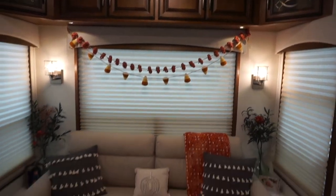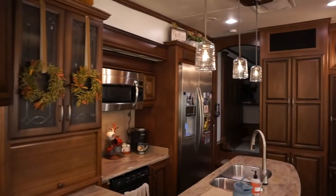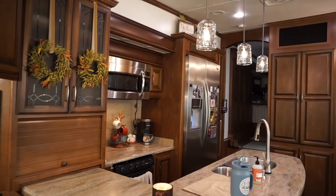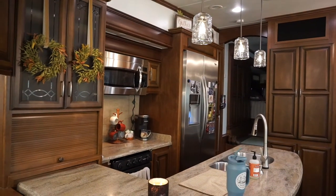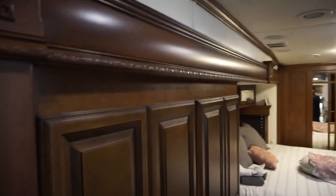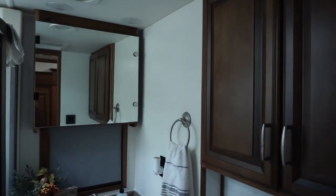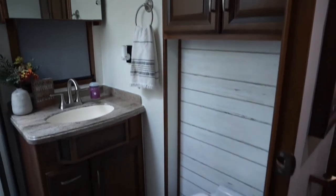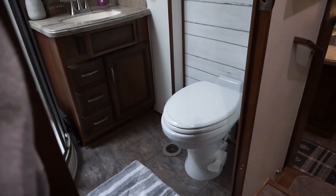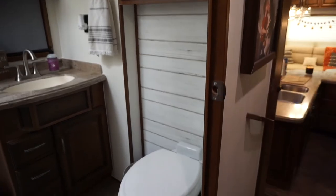All right. So, there you go, everybody. Sweeping around here. All right, let's turn these lights on. See, I went ahead and painted up in here as well. I painted in the bathroom. Boy, it looks good in here too. And see the shiplap. We put the same shiplap in the living room back here behind the toilet.